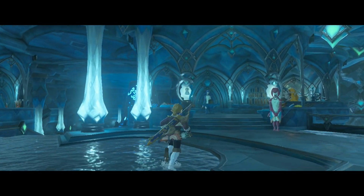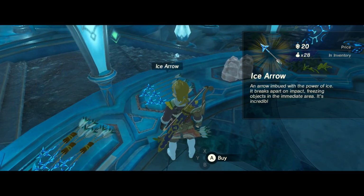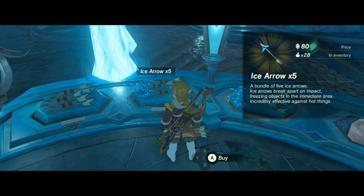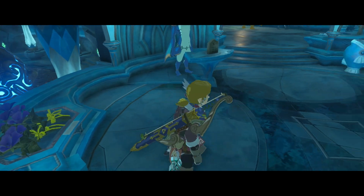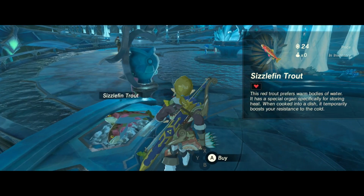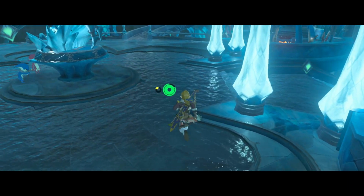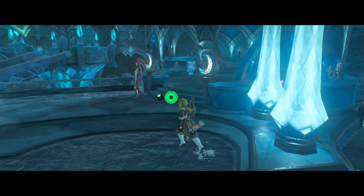When it comes to usefulness, I will say it's a bit on the low side. Ice arrows are a decent resource, but you can buy them easily in Gerudo Town and also much easier in Tarrey Town, where you can buy arrow types the most efficiently. Then this shop here sells some fish, which doesn't really stand out either. And there's obviously an inn here, but that's pretty much it.